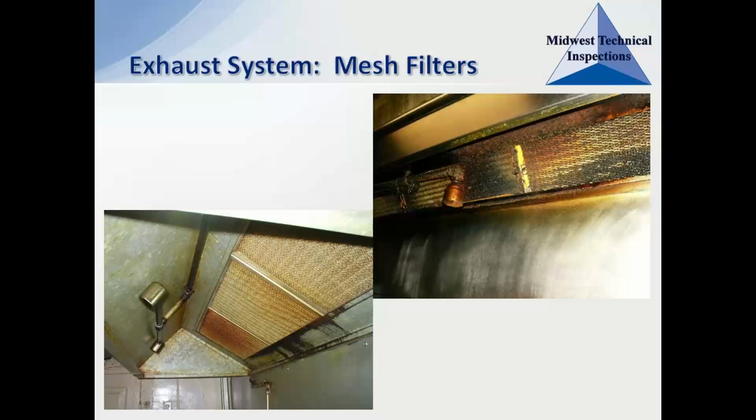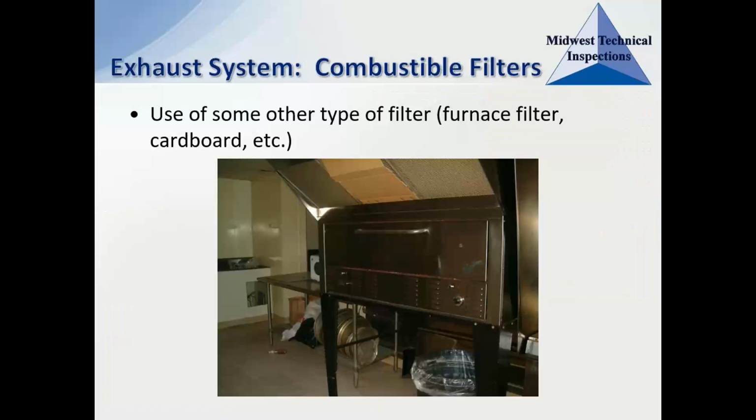So for commercial cooking, NFPA 96 says that you cannot use mesh filters. They are not acceptable. So anytime you see those mesh filters in commercial cooking, we are going to be making a recommendation to have those removed. You can see, both of these examples here are grease covered. They're changing colors. The one on the right is barely going to have any airflow through it because the grease has built up so much. But any mesh filters are not acceptable for NFPA 96 for commercial cooking.